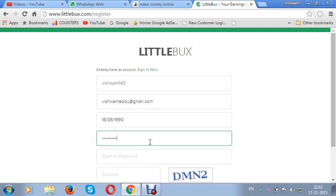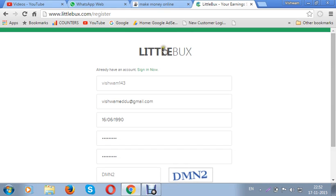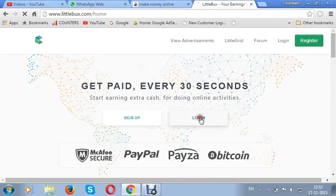Password, like Vishwam123, Ramesh123. Next, enter the captcha word, DMN. You have to agree with the terms and conditions and click the register button. Okay, after that, login.